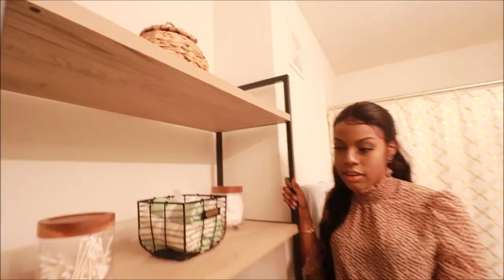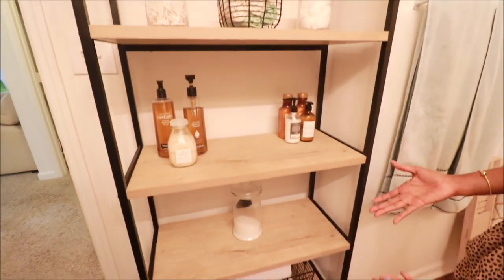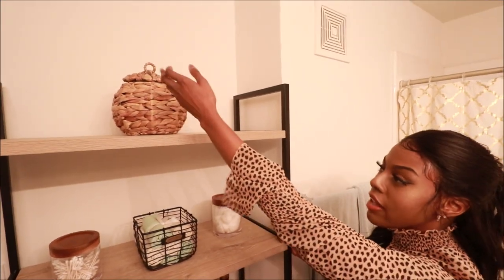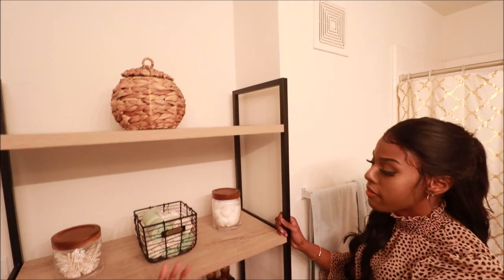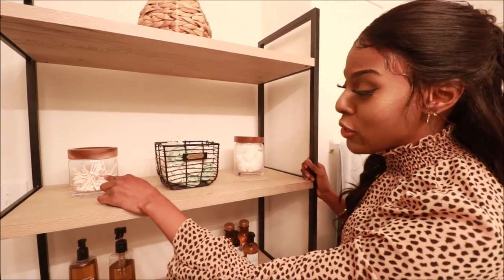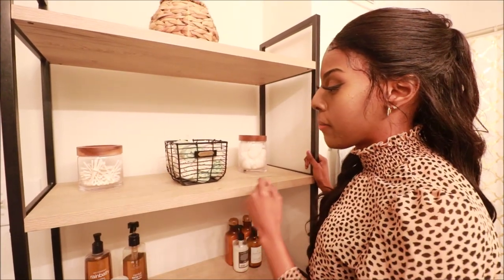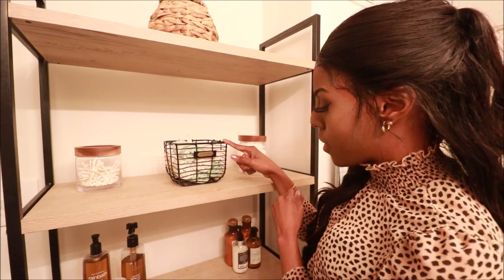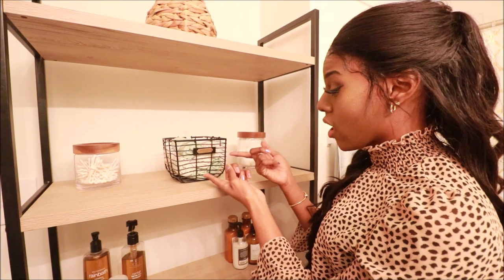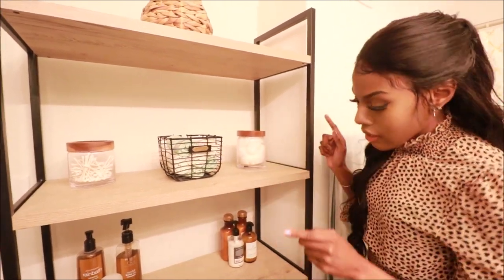So I thought it'd be a good idea to put this awesome bookshelf that I got from Target. I love it. Up here is this basket. I'm sure it's from Target. I store my face stuff in it, random stuff. On this shelf, we have Q-tips that we use pretty regularly. This glass canister we got from Target. This is from Target, the Magnolia brand, and I just stuck some washcloths in it. And this is Q-tips. Cotton balls.